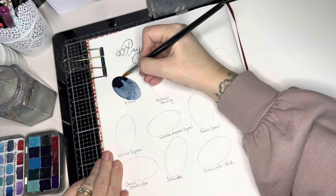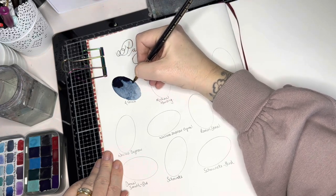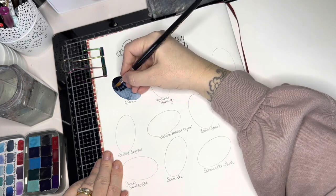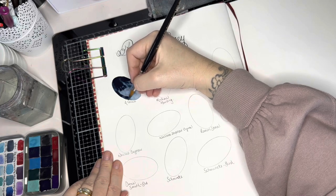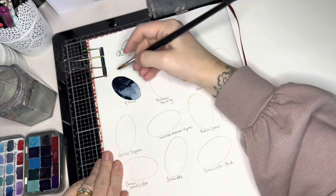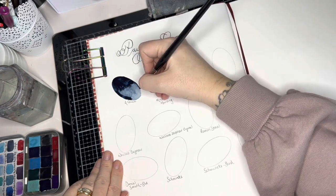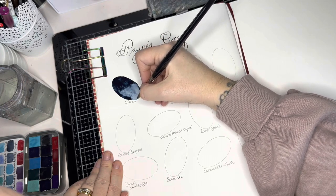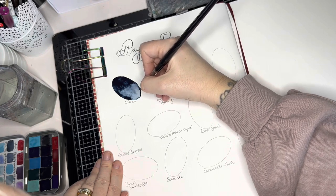So the first colour that I've chosen to focus on is Payne's Grey. I absolutely love Payne's Grey. It's probably one of the first colours that I absolutely fell in love with when I first started painting all those years ago. It's just such a moody colour. I just love it. So this was kind of the obvious choice for me to start this little comparison series with.